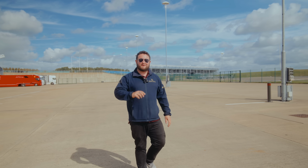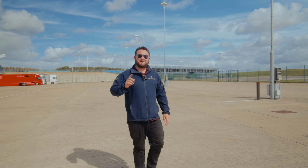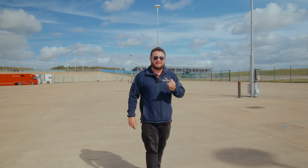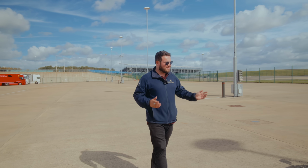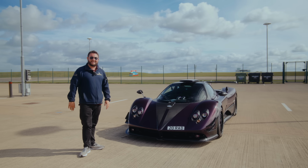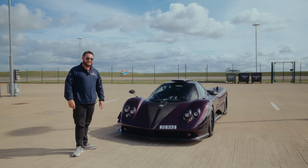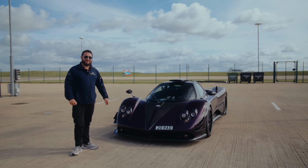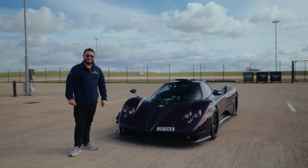Today we are here with Pagani and they are going to be taking us for a passenger ride in the Huayra R, and there's some pretty special cars in the car park, like this, Lewis Hamilton's Zonda 760 LH. And yes, this is going to be the first time the internet has ever had a walk around the most famous Zonda ever made.